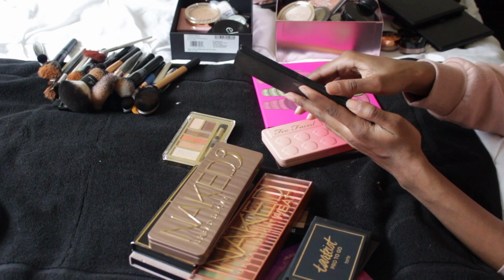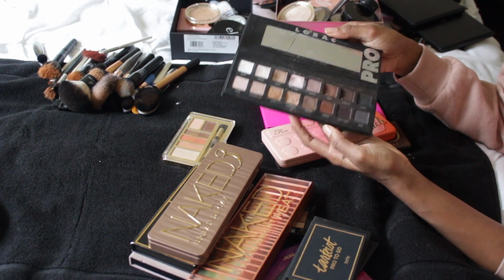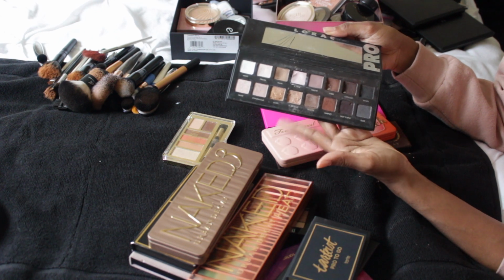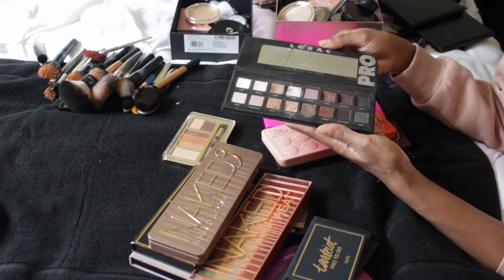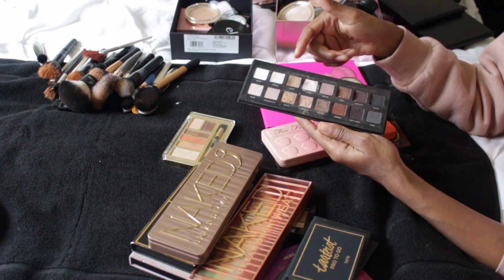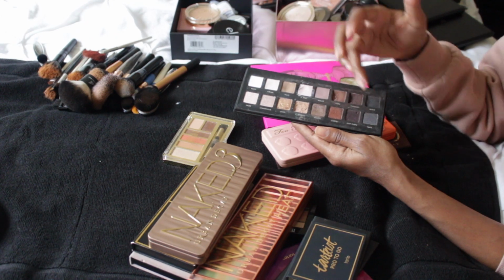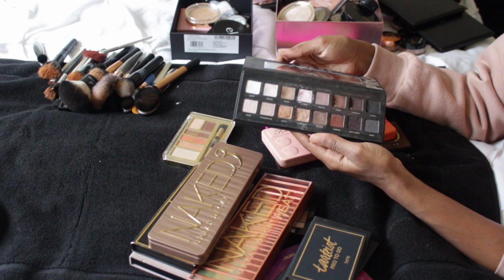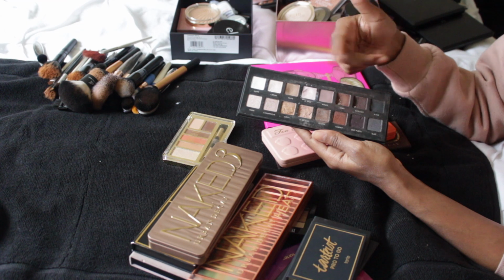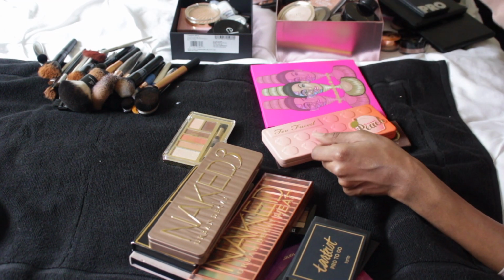Okay, next is my Lorac Pro One. As y'all know, if you watch my favorite eyeshadow palettes video, this is my favorite eyeshadow palette. I absolutely love it. It's really good for a beginner because you have, well, not a beginner, but just someone who's trying to build their collection. So white, black, there's a lot of dark mattes for women of color, a lot of shimmers. I like how you get a good array of matte and shimmer colors, and it's neutral. So I really, really like this palette, so I'm definitely keeping it.